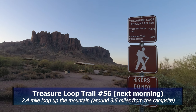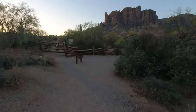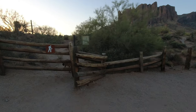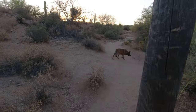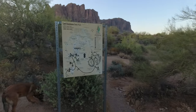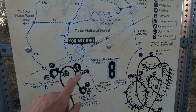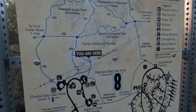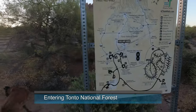So today we're gonna try the Treasure Loop trail, 2.4 miles. I believe that this is already the state park boundary right here. So the state park itself, its dimensions, it's not that big. So yeah, that's trail 56. And that's the loop here. Now let's see how that goes.